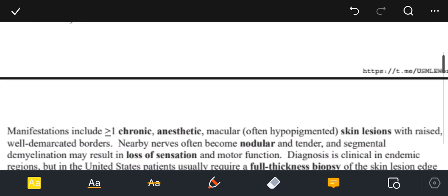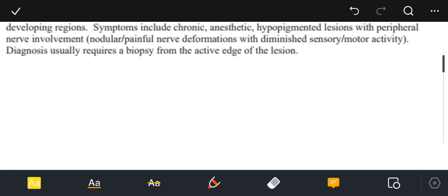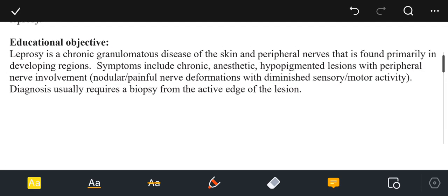The educational objective of this question is that leprosy is a chronic granulomatous disease of the skin and peripheral nerves that is found primarily in developing regions. Symptoms include chronic anesthetic hypopigmented lesions with peripheral nerve involvement, that is nodular painful nerve deformations and diminished sensory and motor activity. Diagnosis usually requires a biopsy from the active edge of the lesion.